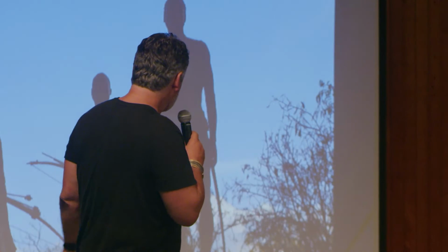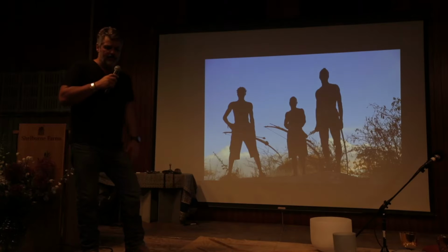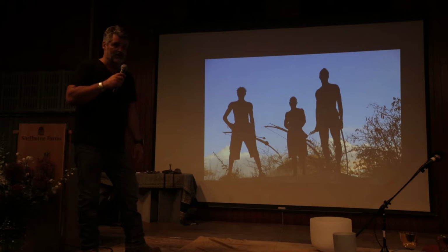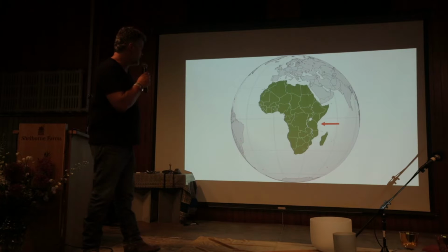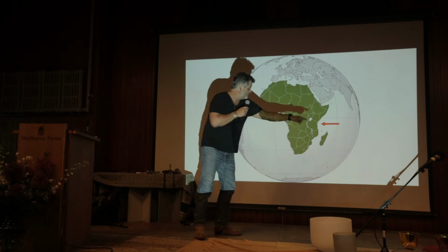Next. So what people know about the Hadza, for the most part, is they're hunters and gatherers. And so here you have three men carrying their bows. They get up every morning, they hunt wild game, and the women dig tubers. Next, please. So again, anybody that's not familiar with that part of the world, we're talking about this area right in here.